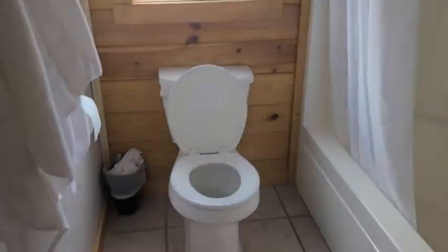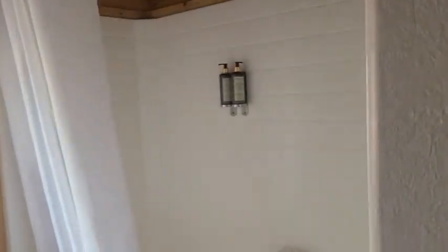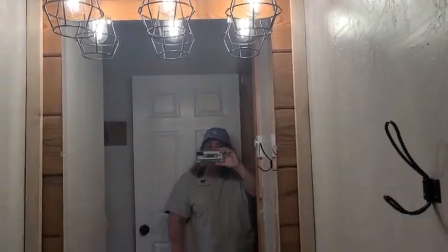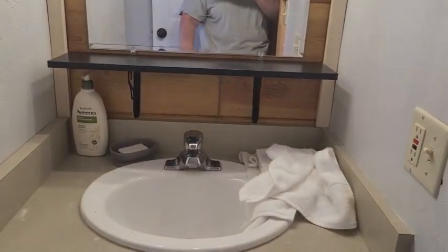And then the bathroom, of course. Toilet. Shower, shampoo, and conditioner was provided. And then the sink area. So the lotion they provided, it was here. So really, we had a great stay here.